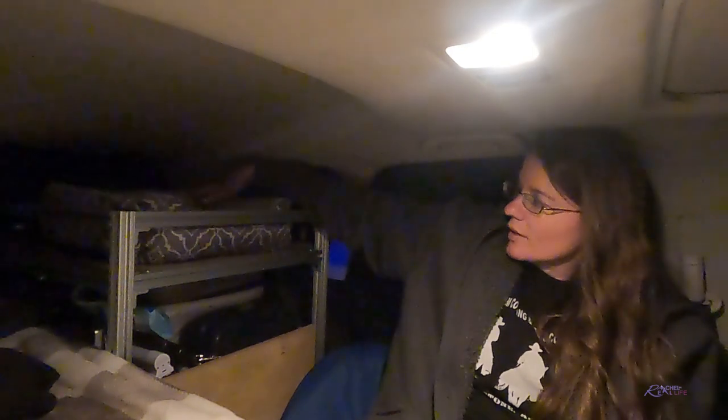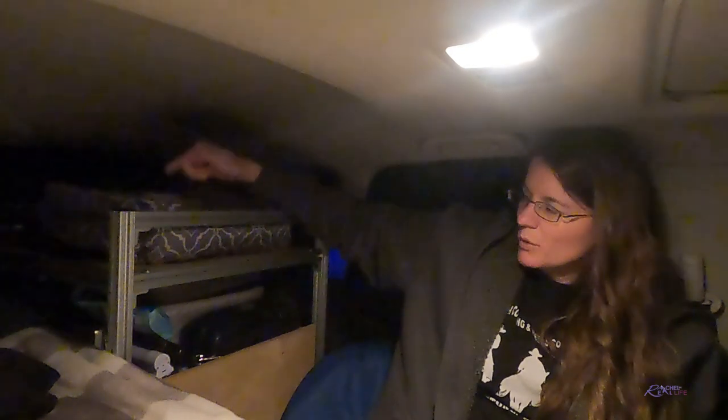I'll show you the little bed setup we have down here for her. I don't know if she'll get in it, but it'll be interesting to see where she sleeps. She can sleep in her bed right here, but I'll probably move this down on the blue.